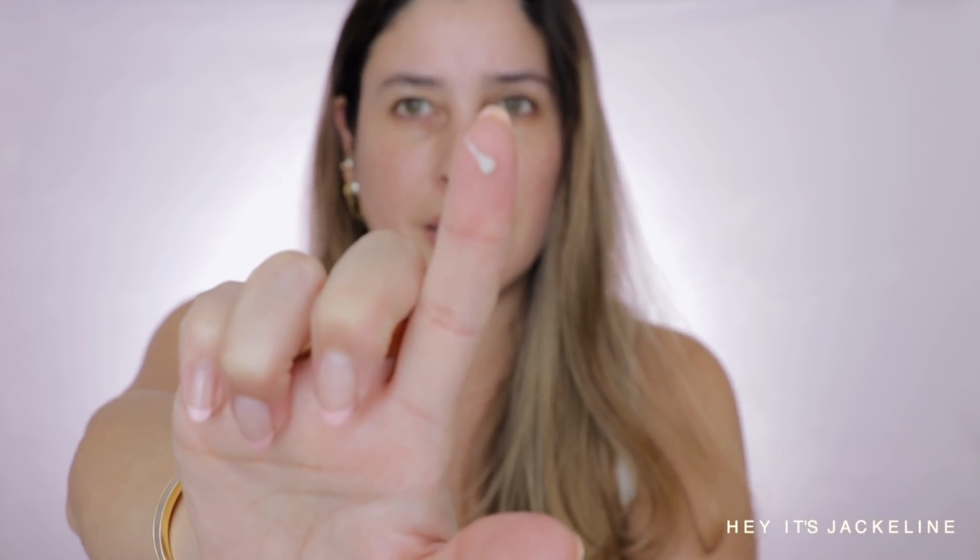And just a very tiny little amount like this. And I'm just going to put it right here where I have my enlarged pores, just on my right hand side.